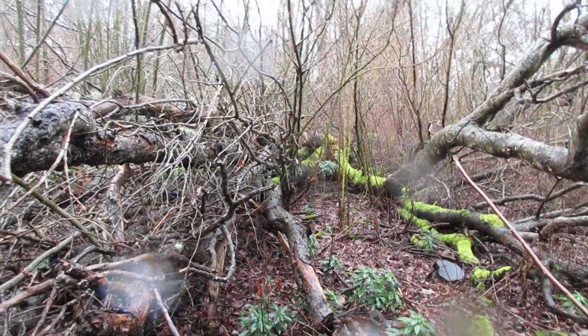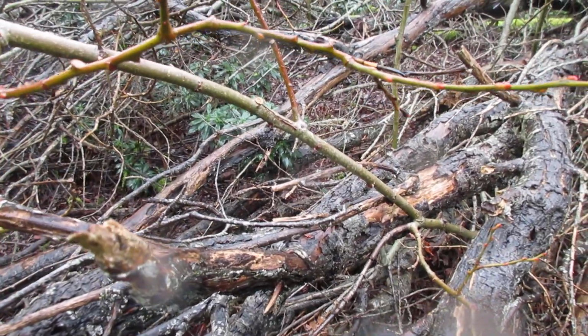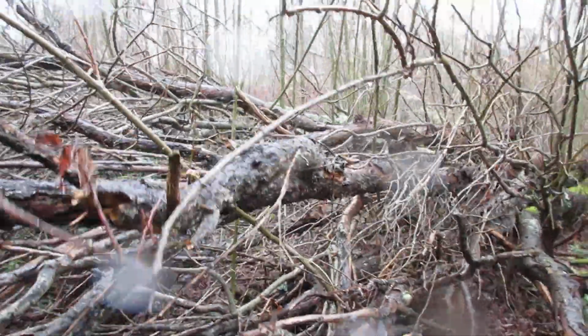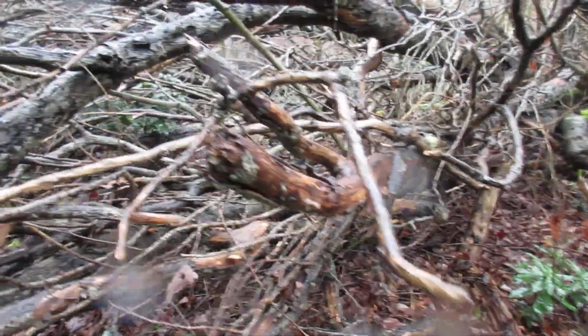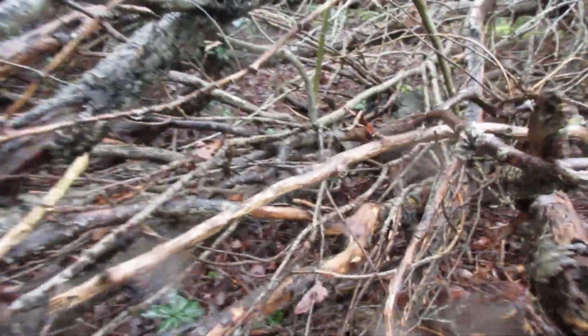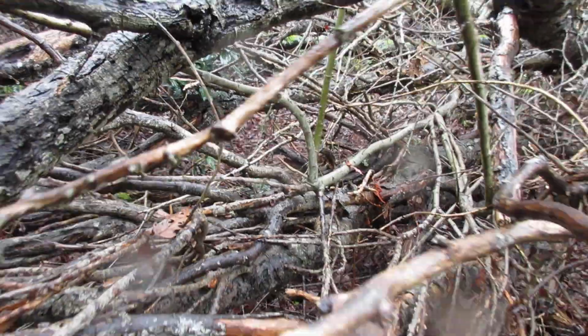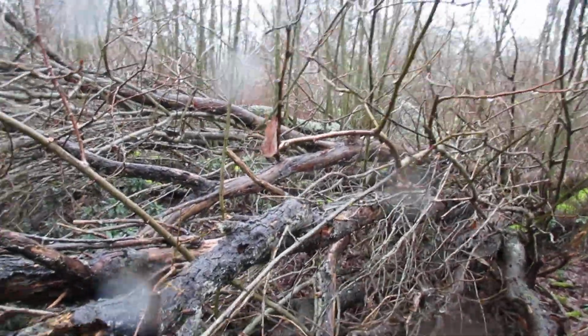Hey, watch your feet. See, look down in there. It's all hollow underneath. See that? Can we look from down here? See? It's a big floor down there. That's a floor down in there. The rain seems to be letting up a little.